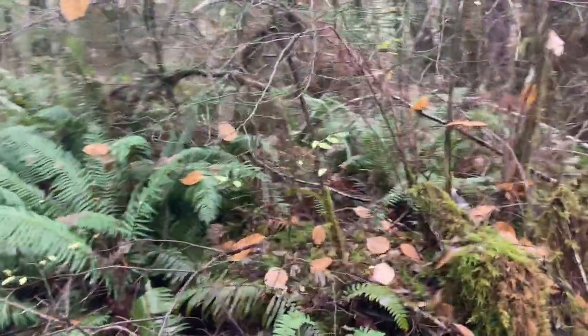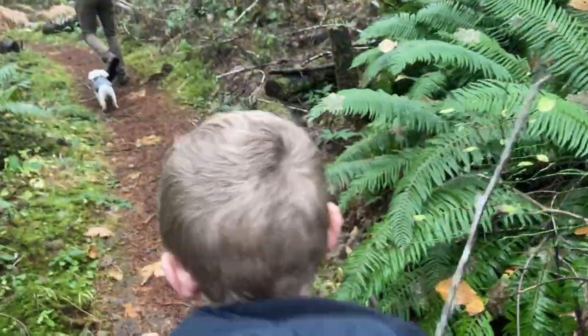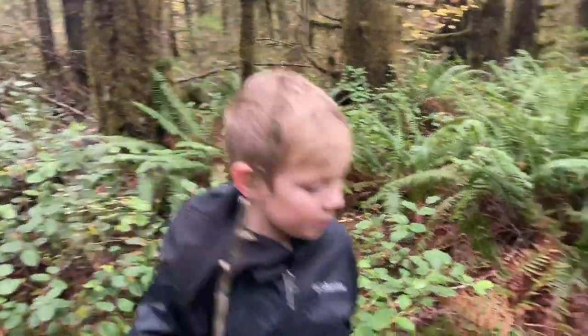Whoa, look at that! Someone broke that mushroom. Or maybe it was Bigfoot. This is Bigfoot territory. Let's go hunt Bigfoot. Yeah. Let's go hunt down Bigfoot.